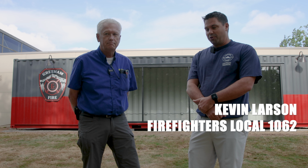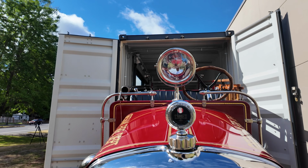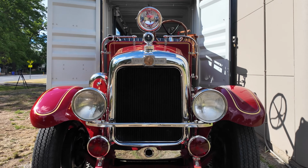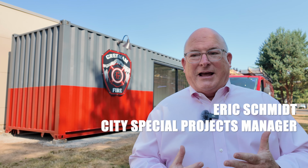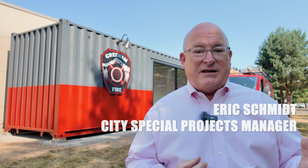And so working with Greg over the years, we got excited when this project came up. Local 1062 and the Volunteer Association came together, and behind us is the byproduct of that. And you can see, I think it's symbolic of the dedication and hard work that each firefighter brings to the community and the literally decades of history and experience we've had as a city.